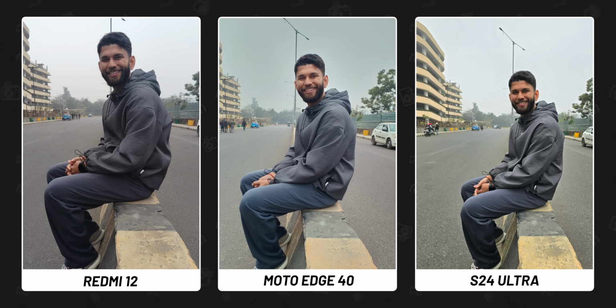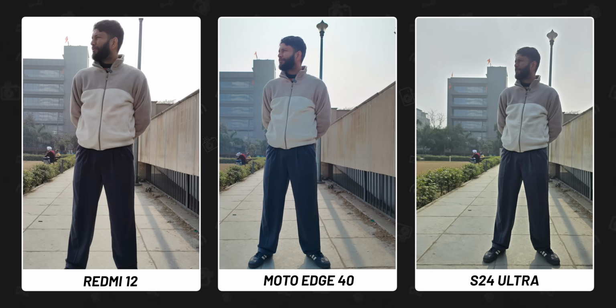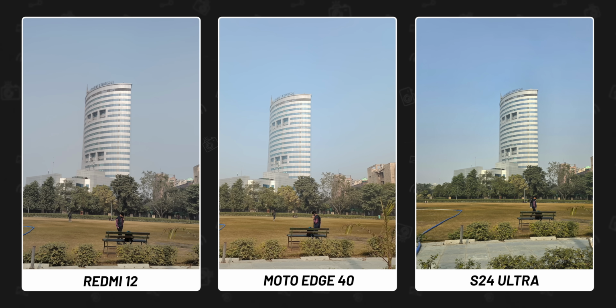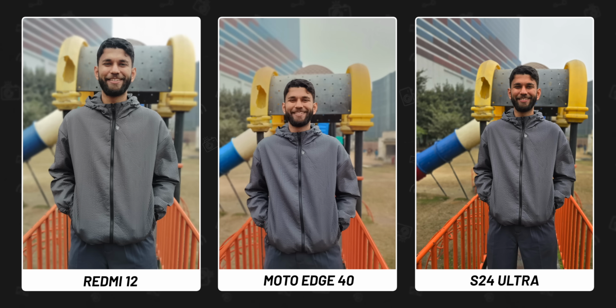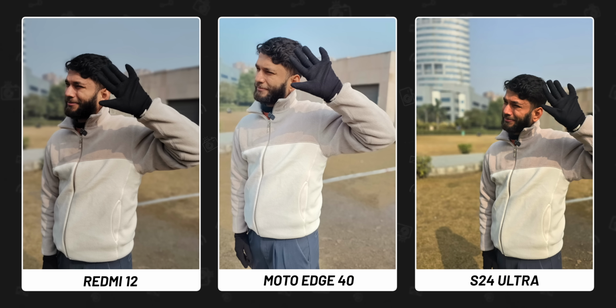Next, picture quality. I mean, just have a look at these photos. Edge 40 and S24 Ultra's photos are better than Redmi. Like we took these photos in bright sunlight, and the Edge 40 I would still say has good looking photos. It has added colors in the sky and all of that. But overall, I would say these are still presentable photos. Even if you go to portrait mode, the S24 Ultra and Edge 40 are better. Redmi's pictures are well okay at best.